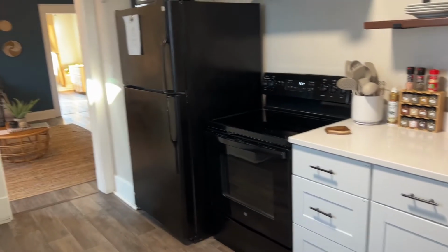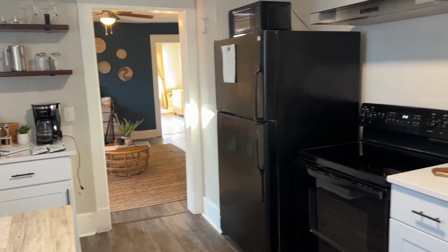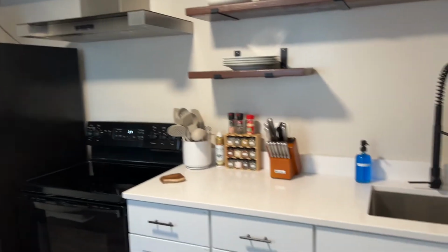What I'm going to do is walk you through our kitchen, and then I'm going to walk you through our living room, our bedrooms, and each of our bathrooms to show you what amenities we have so that guests are comfortable. We are in one of the kitchens of my Airbnbs, and I'm going to show you the amenities that we make available to all of our guests.